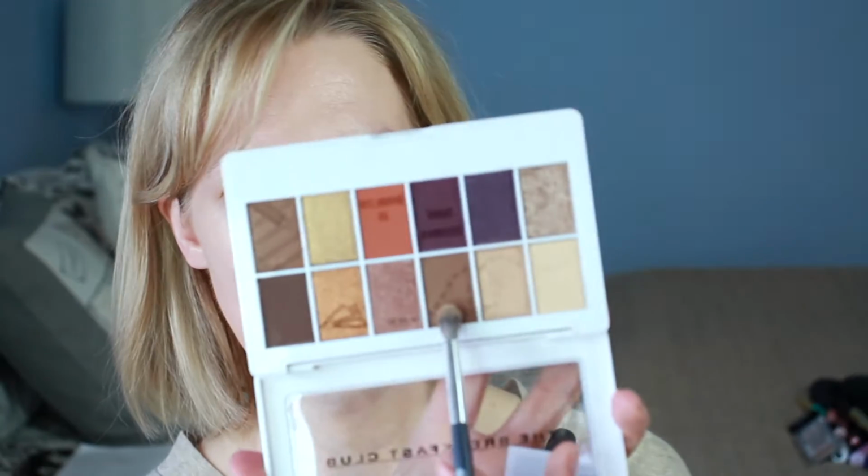I am gonna go in this shade right here. My go-to shadow application, regardless of the shades, has been to go pretty high on my lid.